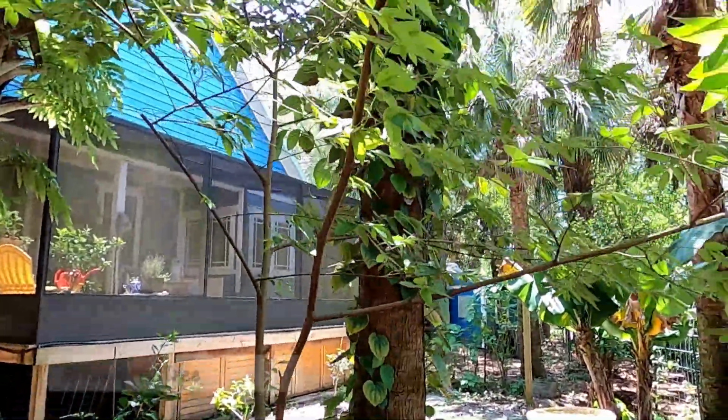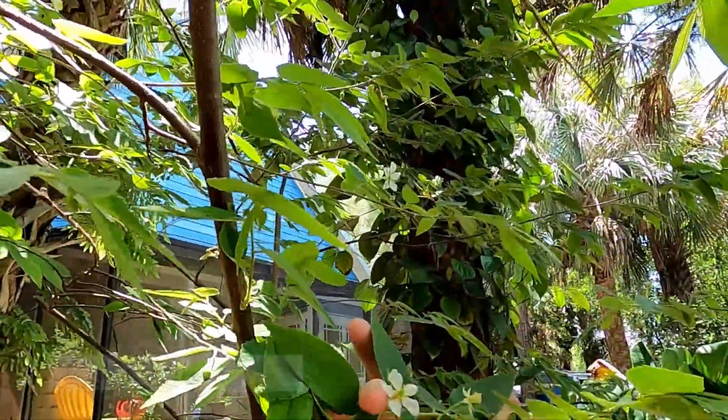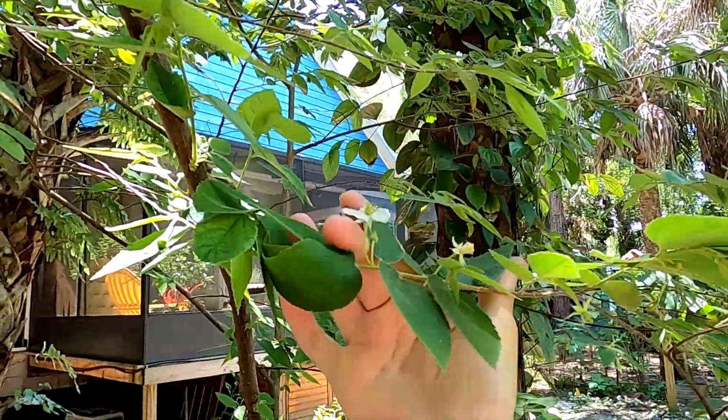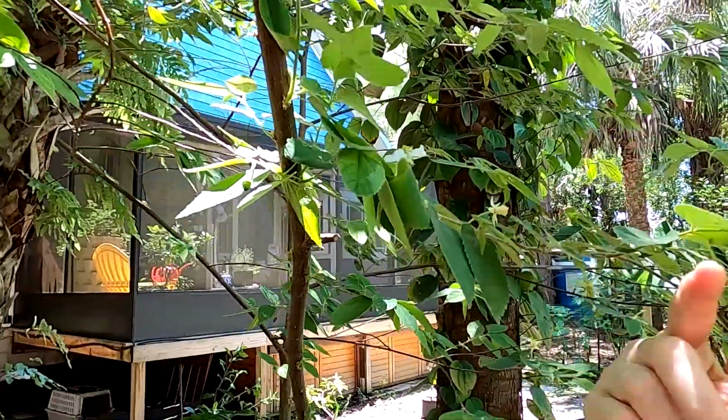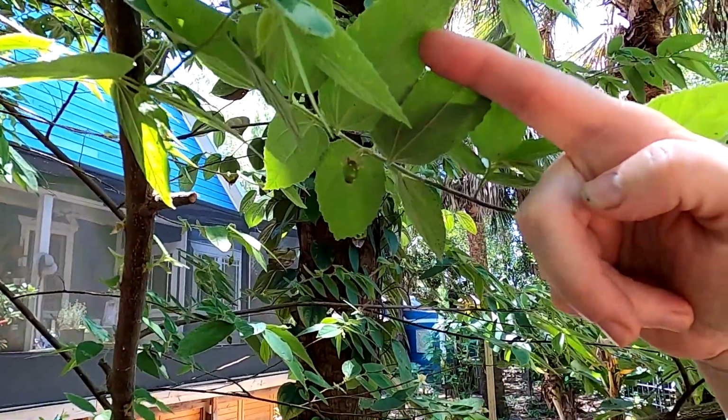So this is our strawberry tree, and what's interesting about it is the blooms start at the top, and they kind of look like a little strawberry flower. And then as they develop, they kind of turn and fall underneath to protect them from being eaten.